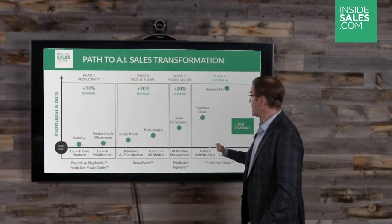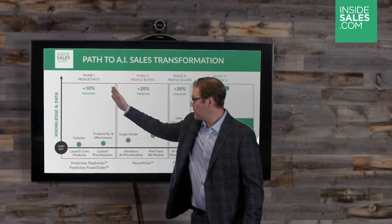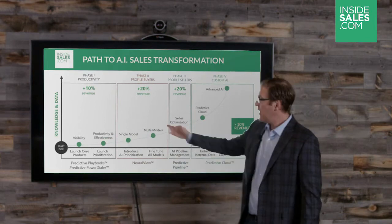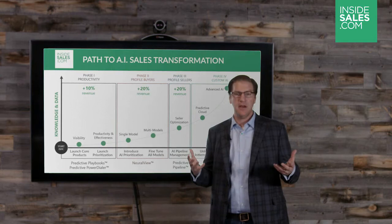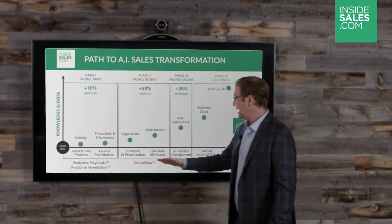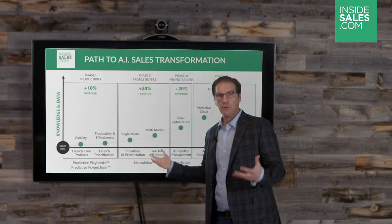The last thing is all about leveraging the data that goes through this journey. So if you notice, there's a y-axis and an x-axis. The y-axis is a progressive stepwise increase in the amount of data that we're leveraging in the predictive models. The x-axis is then leveraging that data increasingly to create more results.